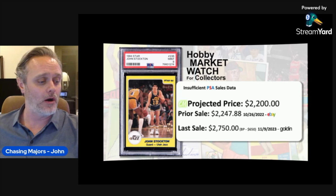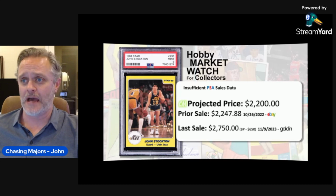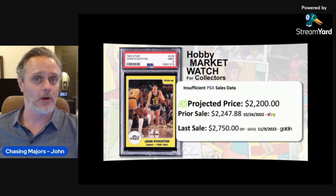So we'll keep our eye on these star cards. I do think that they will buck the trend. And I think that there's still decent value kind of investing into these from a collector perspective.